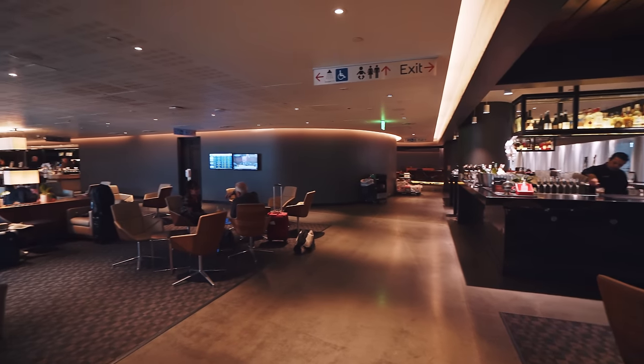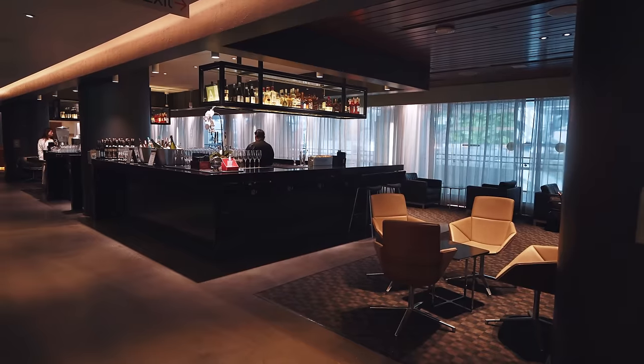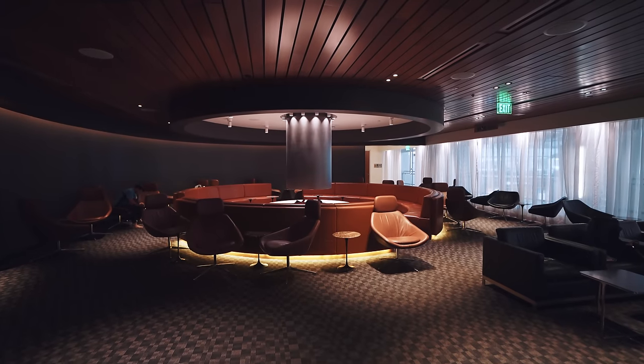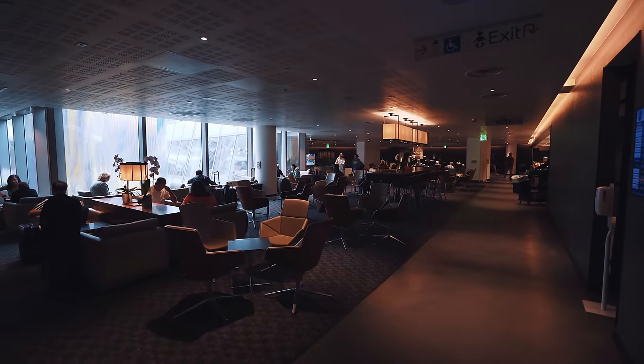The lounge was spacious and provided an ample amount of seating options. Due to the location of the lounge, there wasn't much of a view, and as such, not much natural light coming in through the limited windows.